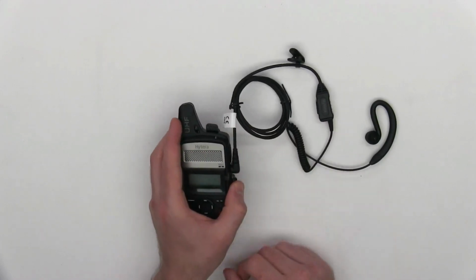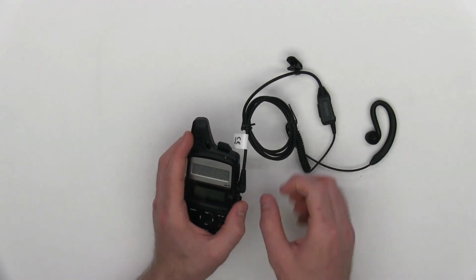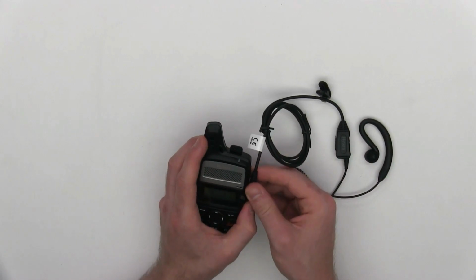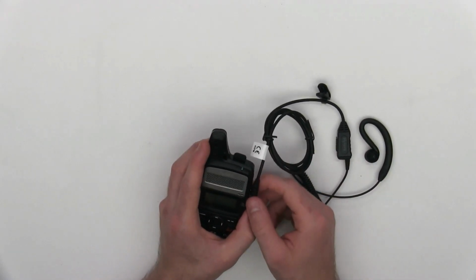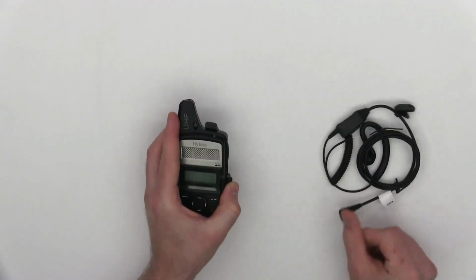It can't come out. This is really good, so it doesn't actually get pulled and it can't come out of your radio, and it won't damage the connector itself. To take it back out, you would then twist it back up and then pull it back out just like that.